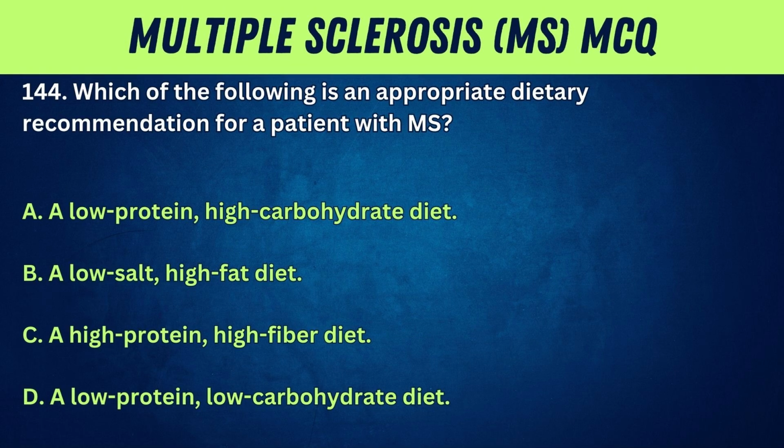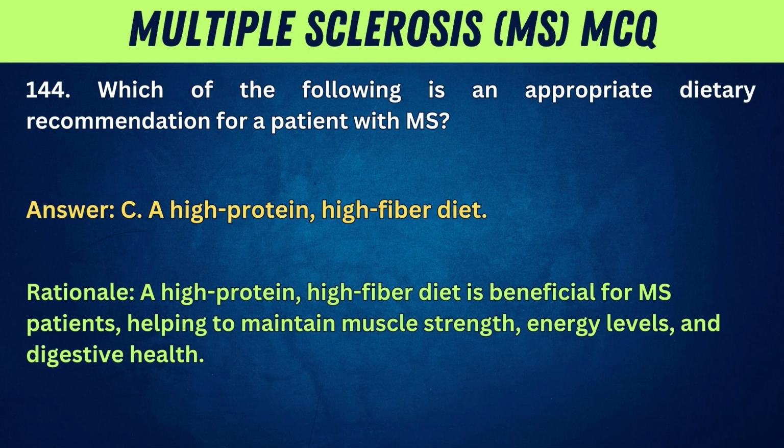144. Which of the following is an appropriate dietary recommendation for a patient with MS? A. A low-protein, high-carbohydrate diet. B. A low-salt, high-fat diet. C. A high-protein, high-fiber diet. D. A low-protein, low-carbohydrate diet. Answer: C. A high-protein, high-fiber diet. Rationale: a high-protein, high-fiber diet is beneficial for MS patients, helping to maintain muscle strength, energy levels, and digestive health.